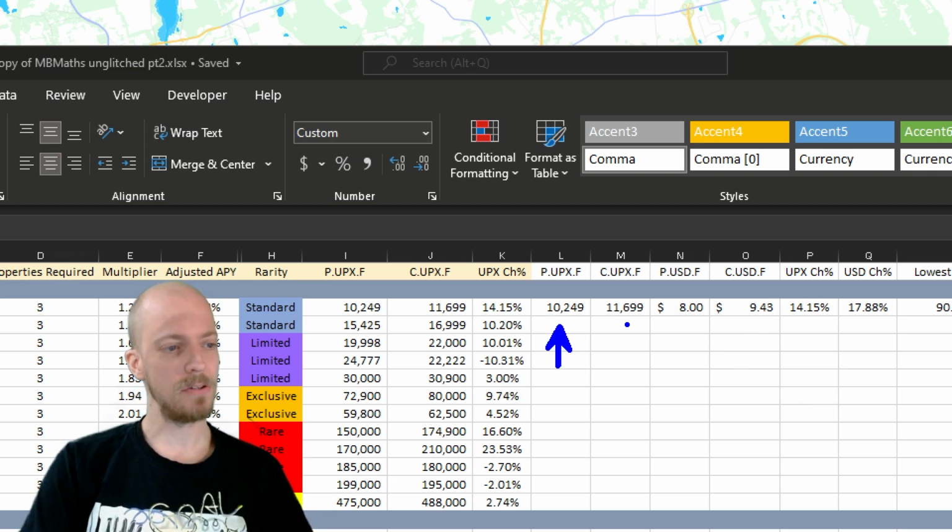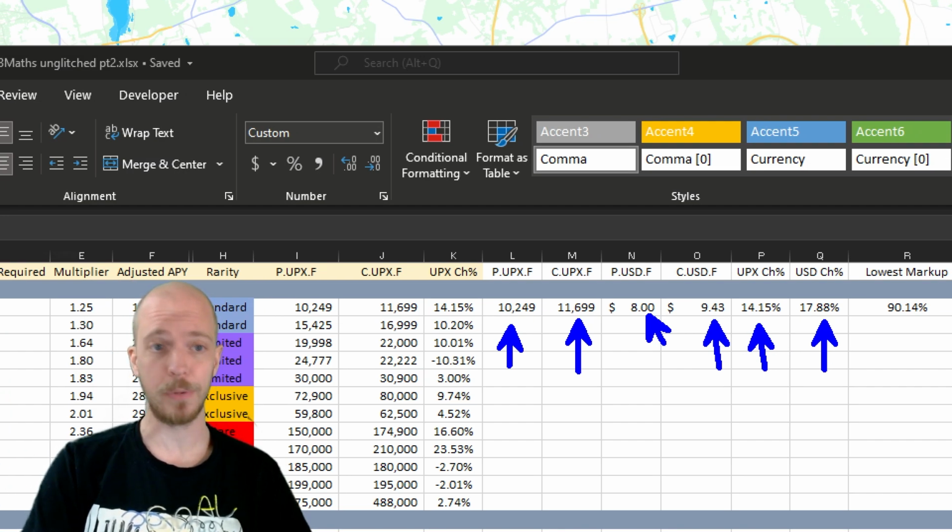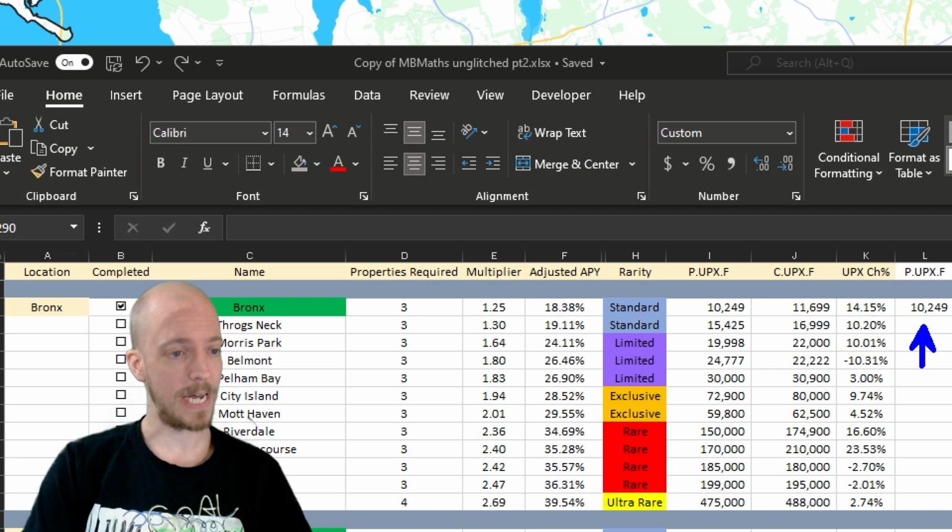Previous UPIX floor, 10,249 up to 11,699. That's an increase of 14.15%. We also have the previous USD floor going from $8 to $9.43, 17.88%. Lowest markup, 90.14%. So we are definitely seeing that also go to the upside here.